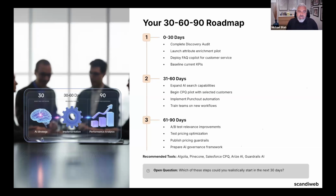In the 31 to 60 days, that's where you expand the search. You work on the CPQ assist pilot and the punchout automation. And in 61 to 90 days, that's where you A/B test search, add pricing guardrails, and do governance prep. There are multiple tools here as well to help us achieve all of that, like mentioned before: the algorithms, Pinecone, Salesforce CPQ, Arize AI, and Guardrails AI as well. And the open question here is, which step could you realistically start in the next 30 days?